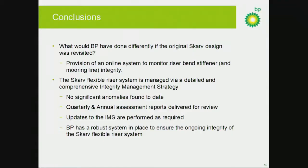The Skarv flexible riser system, to summarize, is managed via our comprehensive IMS. We've had no anomalies found to date. We get quarterly and annual assessments provided for our review. We update our IMS as required, and we've got a robust system in place to manage the ongoing integrity of the Skarv riser system.